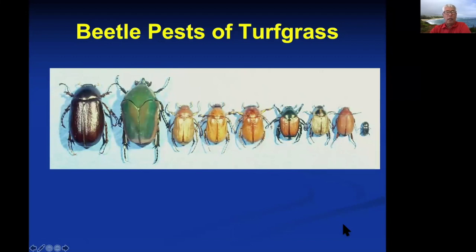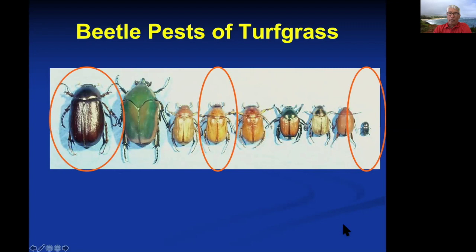And the differences amongst all the beetles that we can find here in Arizona: on the left is a June beetle. The big green one is a fig beetle. And then the mast chafer is in the middle. And the black turfgrass Ataenius or Aphodius are small beetles that you see on the right.